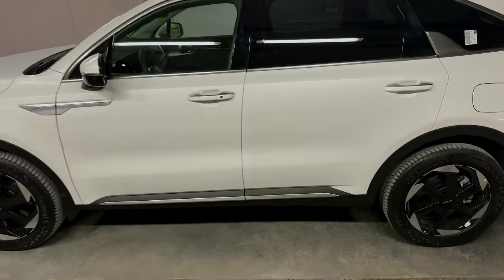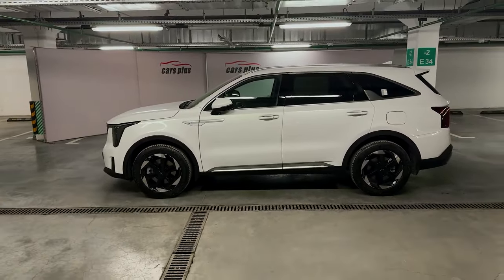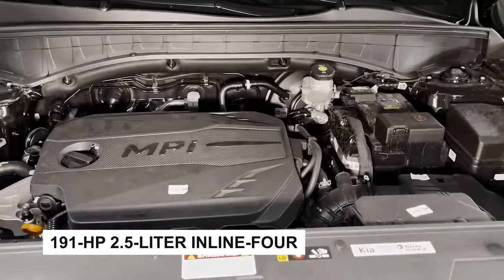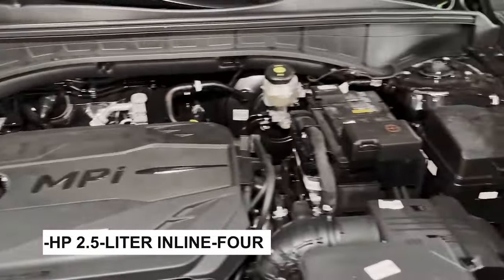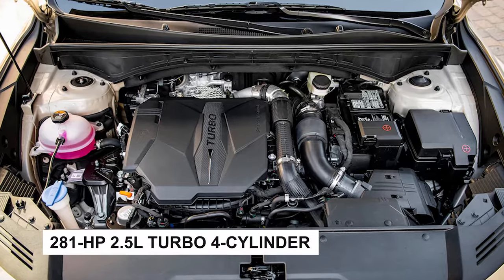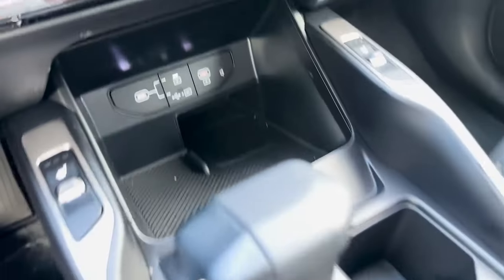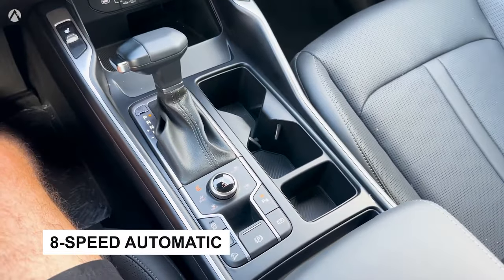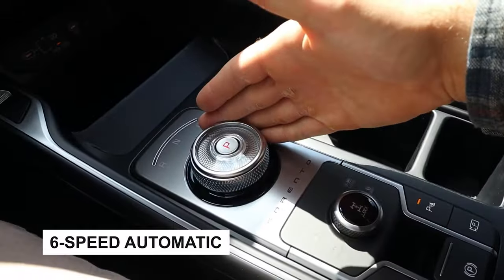The Sorento gives you two engine options and the choice between front or all-wheel drive. The base engine is a 191-horsepower 2.5-liter inline-4, but if you want more power, a 281-horsepower turbocharged 2.5-liter four-cylinder is available. Both engines pair with an 8-speed automatic transmission, while the hybrid model uses a 6-speed automatic.